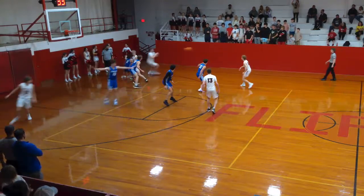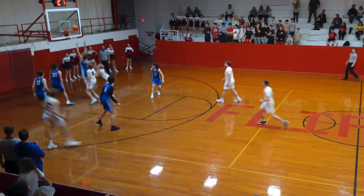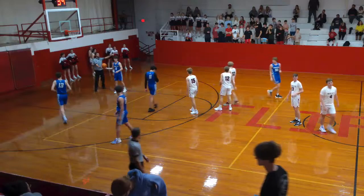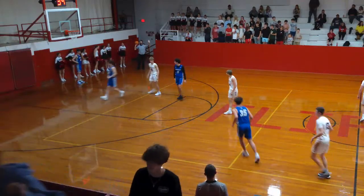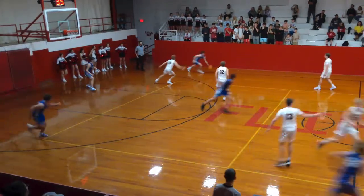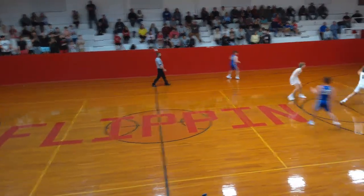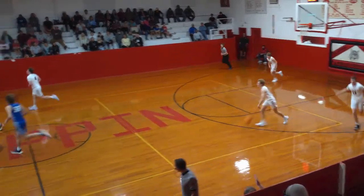Copeland comes out for the Bobcats. Driving to the lane is number 15. Wire drives all the way to the lane, gets a layup, and doesn't get it to fall. Foul's called against Flippin. Bringing the ball back down the floor is number two. Carter's going to put that shot up and in by Woods.